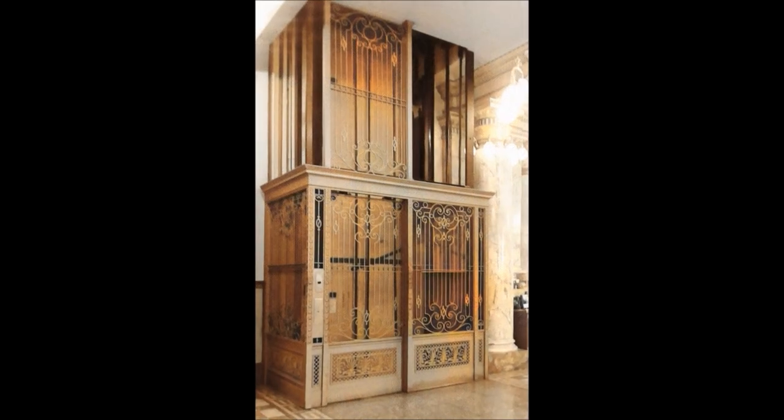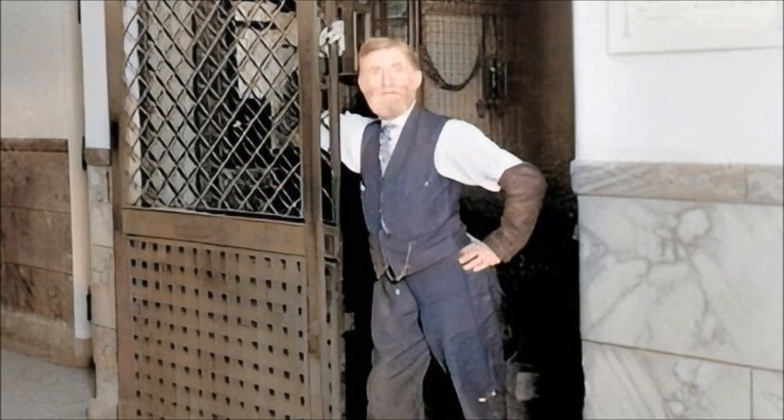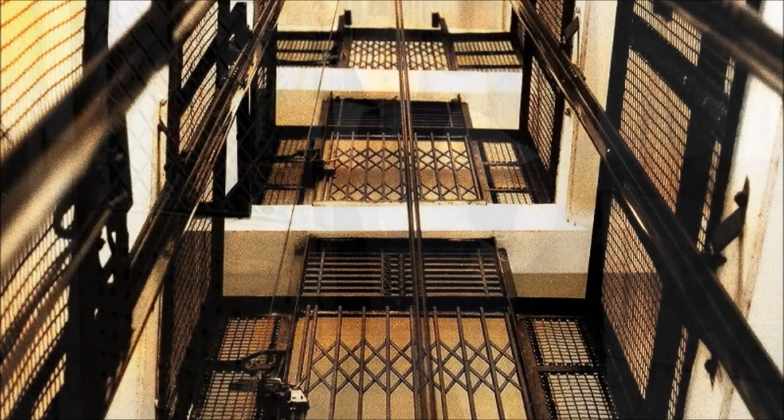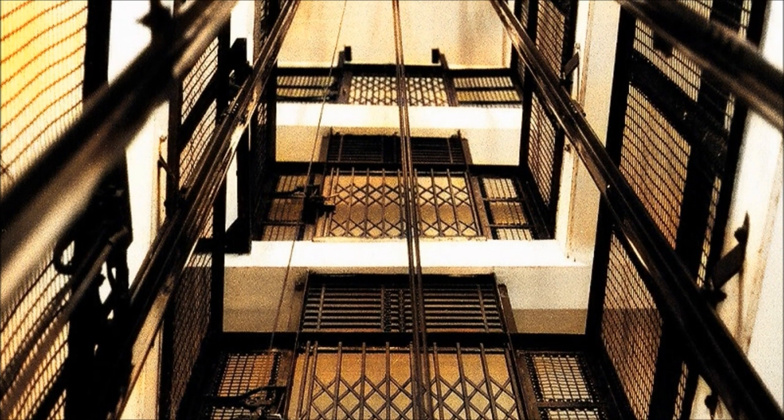The elevators caused vexation. They were too small and slow, and workers got injured trying to fix them, including one fellow who fell down the shaft. And they only operated from 8 a.m. to 5 p.m. That is, when they worked, which they often did not.